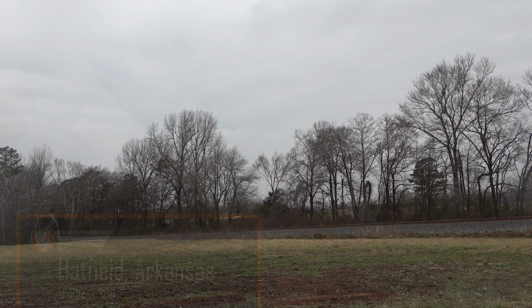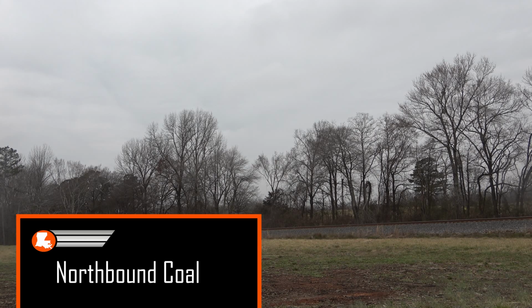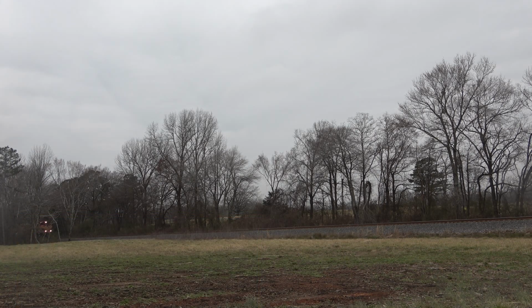In a field just north of Hatfield, Arkansas, we'd wait for an hour for both northbounds to clear. The first of the pair was one of the multiple TXU coal trains with the typical sight of Burlington Northern Santa Fe units in the mix.